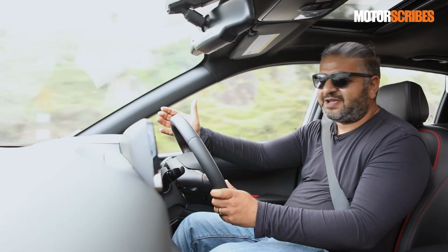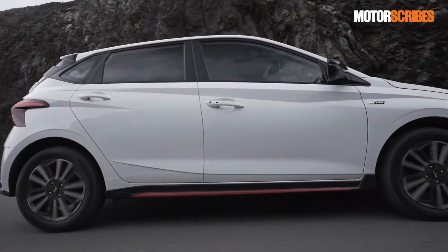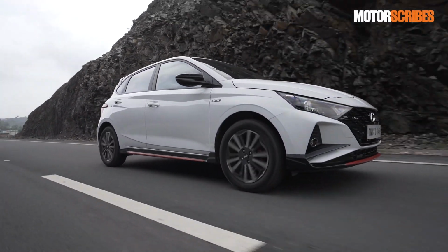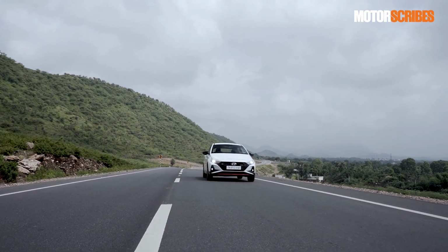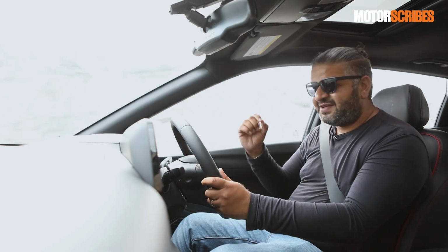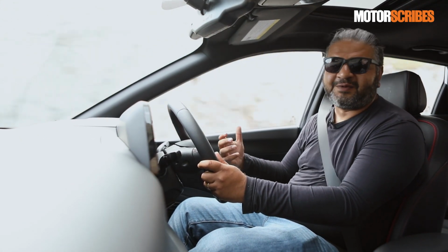The drive feel you get is just insane. It powers up really nice. It gets you to 3-digit speeds really easily. In fact, it does 0 to 100 in 9.9 seconds. Add to that is the fact that it has been tuned to give you that aggressive drive feel as well.